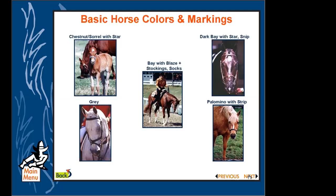The third picture in the middle is a chestnut or sorrel that has a facial marking called a blaze and leg markings called stockings and socks. With stockings, the white goes up to the knees, and with socks, the white goes up above the ankle. The fourth picture in the upper right shows a bay with a stripe and a snip facial marking. The final picture in the lower right shows a palomino having a golden coat color with a flaxen mane and tail. These are some of the basic coat colors and markings. You should be familiar with these other colors as well, such as buckskin and roan.